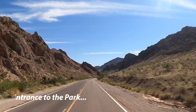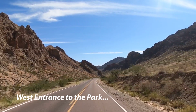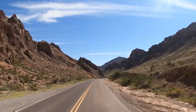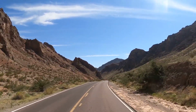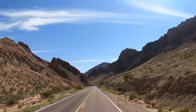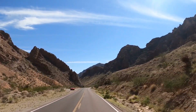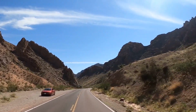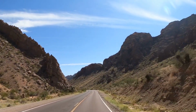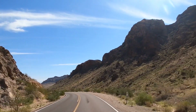And this is the scenery you have going into the park. There are entrances on the west and east side. We're going to come in on the west side, go up a loop road to the north, and then come on over to the east before we head back west after we've been through the entire park. But boy, what a view. It is really beautiful. And as pretty as this is, you ain't seen nothing yet.